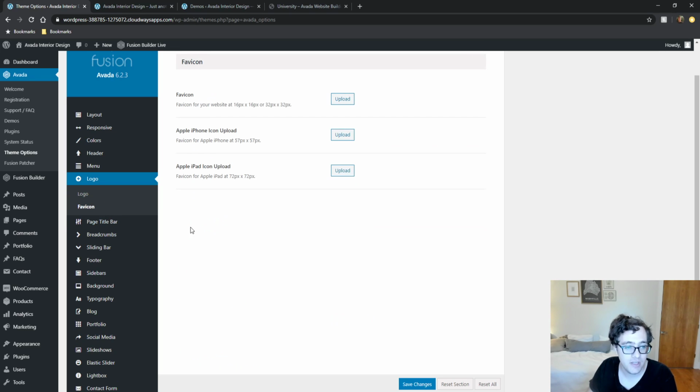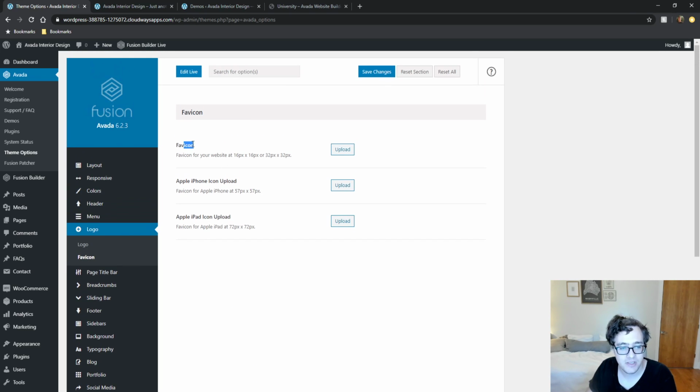Under the favicon settings, you get to upload the 16 by 16 or 32 by 32 icon, and it has support for iPhone and iPad icons as well. This can be used in conjunction with the site icon settings under the appearance and customizer. If you don't know what that is, don't worry, there'll be a video on it in the future.